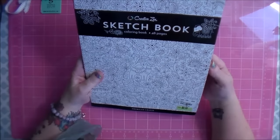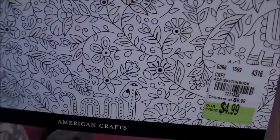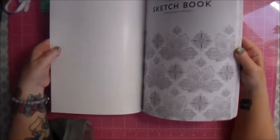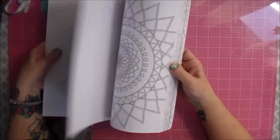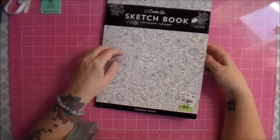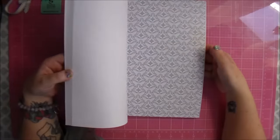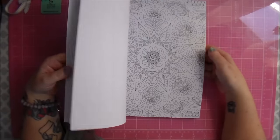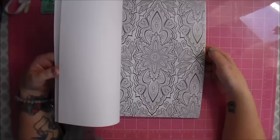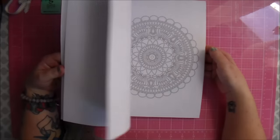This sketchbook, $4.99, right? 48 pages of pure bliss sketching. I've seen these. It's from Creative Zen, and it's by Creative Crafts, and I've seen these at Hobby Lobby or Michaels, one of them. And you know, sometimes you just need to sit down and do something with one of these, and who knows?